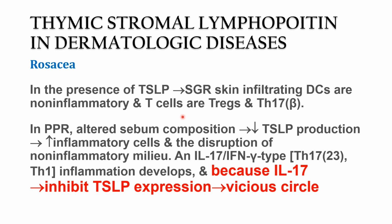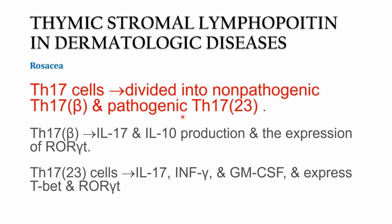In papulopustular rosacea, an interleukin 17 interferon gamma type inflammation will happen, which means that we have T helper 17 23, the other type, and T helper 1 inflammation here. And because interleukin 17 is able to further inhibit thymic stromal lymphopoietin production, this will lead to a vicious circle. In this scenario, T helper 17 cells were divided into two types: non-pathogenic T helper 17 beta and a pathogenic T helper 17 23.